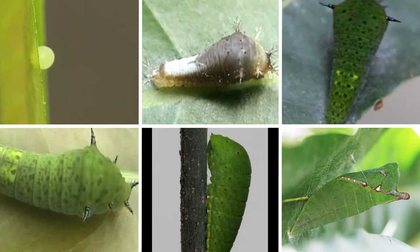Eggs: the eggs are pale yellow and are laid singly on the underside of young leaves, and hatch after 3 or 4 days. Larva: young larvae are dark yellowish-green with a pale yellow band in the middle of the abdomen. From the head, which is moderately large, the body increases in thickness rapidly to the 4th or 5th segment and then tapers gradually down to the tail. It has 4 pairs of spines.